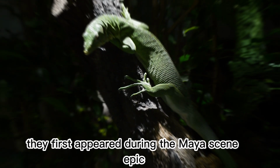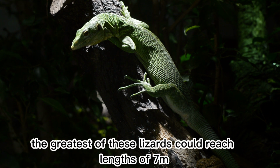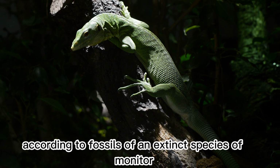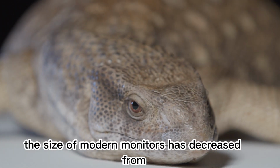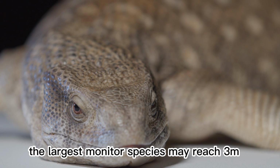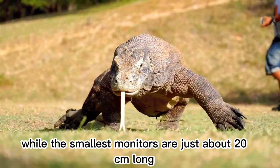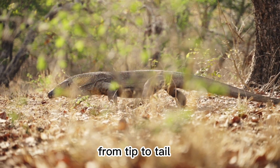They first appeared during the Miocene epoch about 15 million years ago. The greatest of these lizards could reach lengths of 7 meters and weights of 600 kilos, according to fossils of an extinct species of monitor from the Pleistocene period. The size of modern monitors has decreased from some of their progenitors. The Komodo dragon, the largest monitor species, may reach 3 meters, while the smallest monitors are just about 20 centimeters long. On average, most monitors are 1 to 3 meters long from tip to tail.